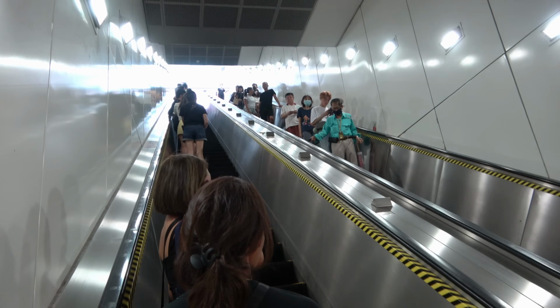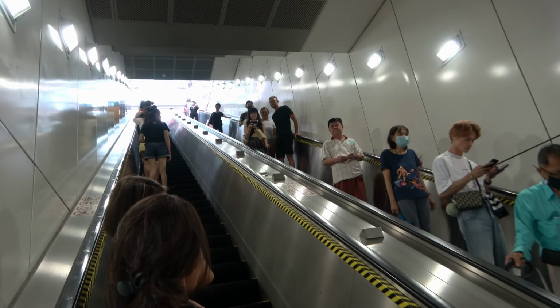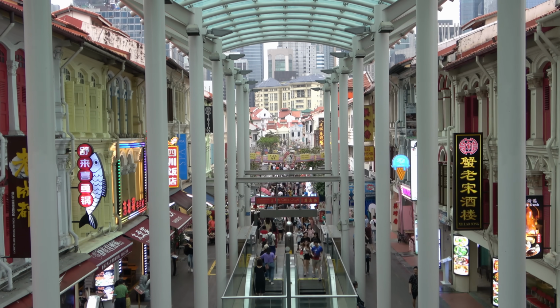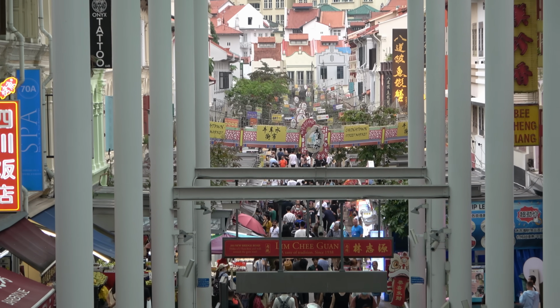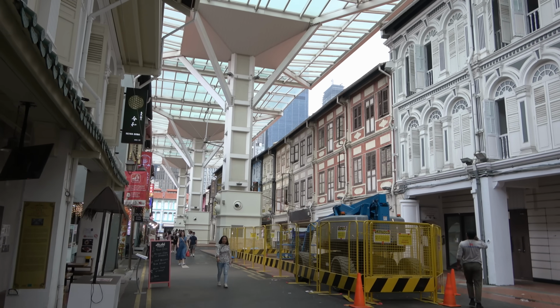Now, how do you get here? You take the MRT to Chinatown, and then you go out exit A for Pagoda Street. Pagoda Street will bring you onto this street right here. There's a covered exit out of the MRT. There's a whole bunch of old school Chinese shop houses that are here. Lots of street vendors down this way. Then it tees off into this street, which you can take down. There's a covered food street that goes down there.